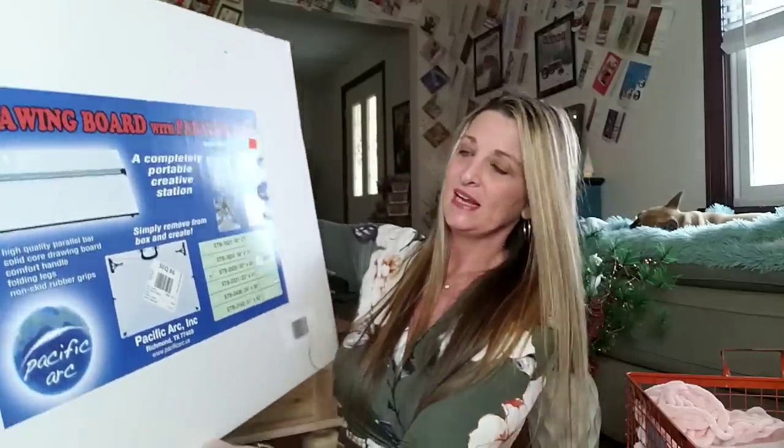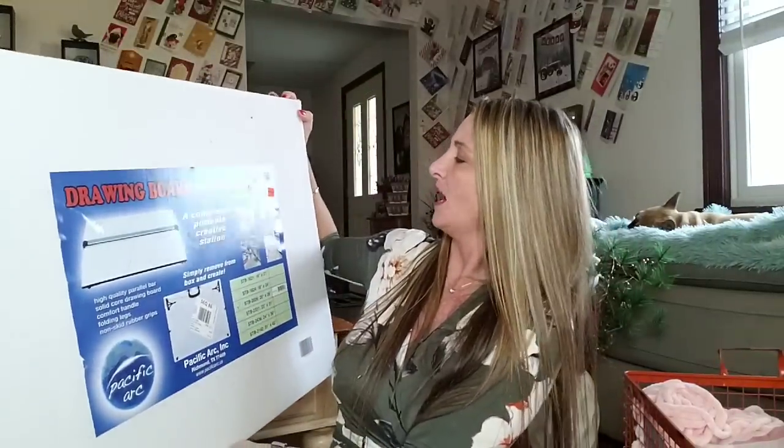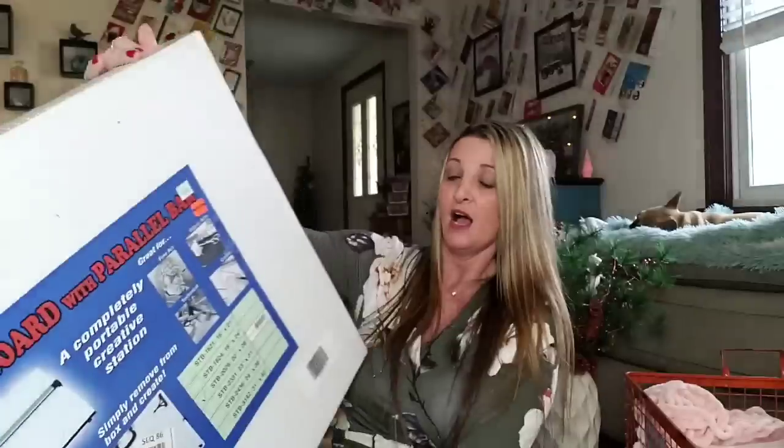So I'm going to start off with this. This was $70, so I got it for only $7. I got this for my daughter Ava. This thing is huge. It's a drawing board with parallel bar. So she loves art, so I figured that is going to be perfect for her to put on her desk up in her room. So I am going to give that to her for Christmas.